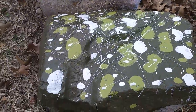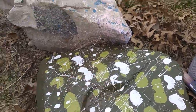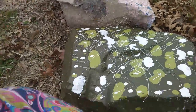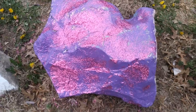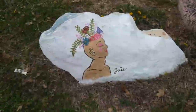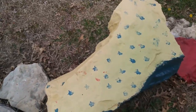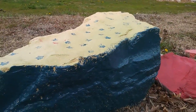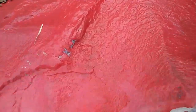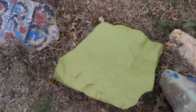Okay, guys, this is the finished look. I made an R right there for my name. Okay, so I'm just gonna show you all the rocks real quick. Okay, so there's that one. There's that one. There's that one. There's that one. There's that one. There's that one. Okay, that was all of those.